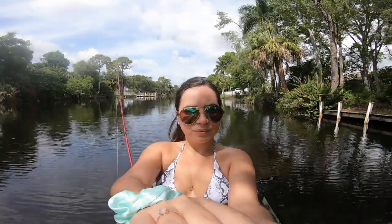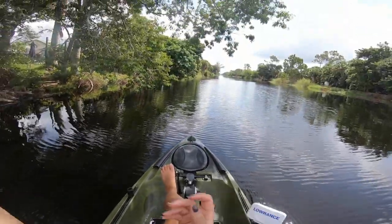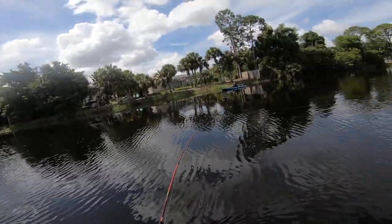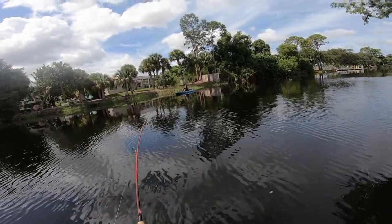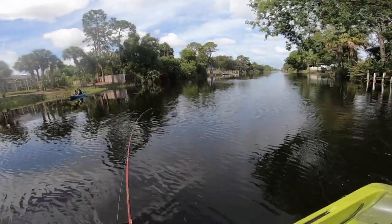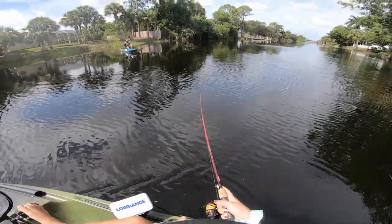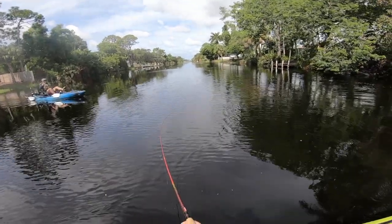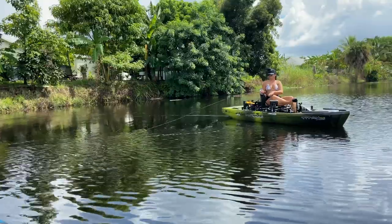It's so heavy though. I can't see though. Hey, look at that. Oh my god, you look so funny. Your hat is all the way down. I can't see, it's already squishing my freaking.